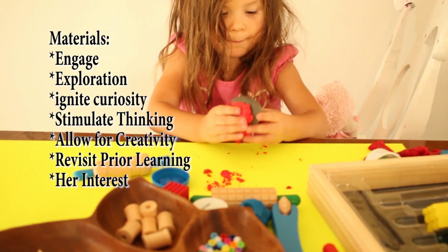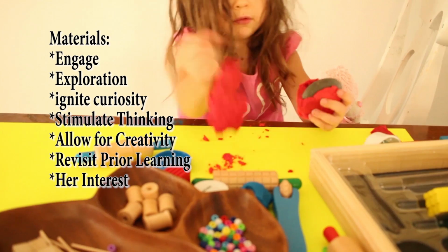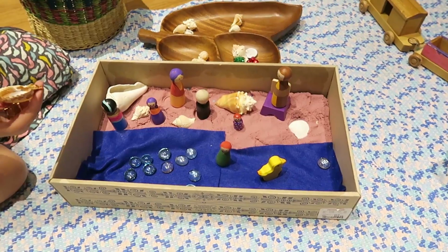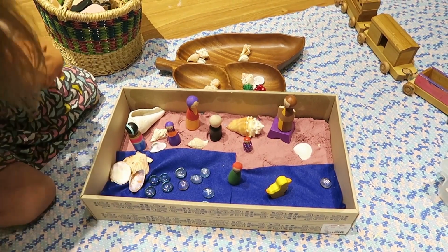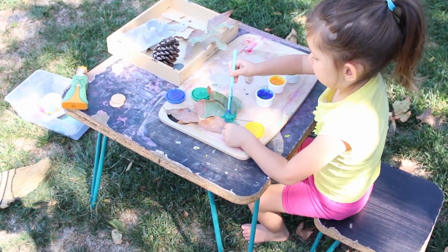I pick out materials that can be transformed, that can be used in a variety of different ways, with all kinds of things like play, with just basic, open-ended play. They can be used with her Play-Doh, they can be used with clay, they can be used outdoors, they can be used all kinds of different ways. Like, for example, shells. We use a lot of shells, rocks, pine cones, all kinds of different things that you can find on your walks going to the beach. Not everything that we have, you have to basically purchase at a store.